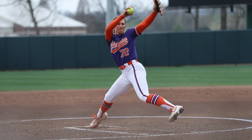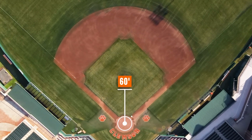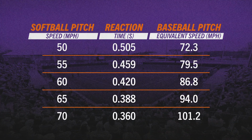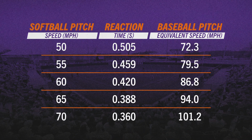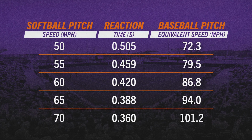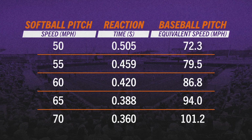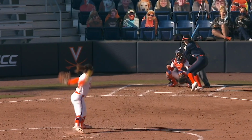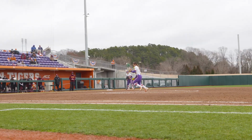In softball and baseball, because of the difference in the mound, the reaction time can be the same while the pitching speeds are different. The baseball rubber is at 60 feet and the softball rubber is at 43 feet. Although softball pitchers don't throw as hard as baseball pitchers, their reaction time is pretty much the same because of the distance. A softball pitch coming at you at 55 miles an hour would be equivalent to 79 miles an hour in baseball. And then on the other hand, if we have our beloved Valerie Cagle on the mound and she's throwing 70 plus at you, that's equivalent to 101 miles per hour in baseball.